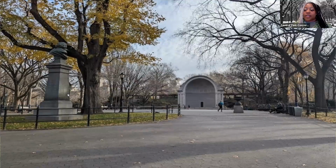And over here is the non-brick bandshell, which used to be known as the concert grounds in Central Park, that once used to provide free Sunday concerts that would attract some working class folks to actually visit Central Park in the 1900s.